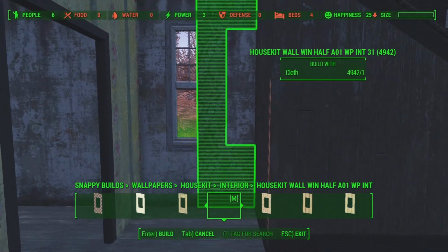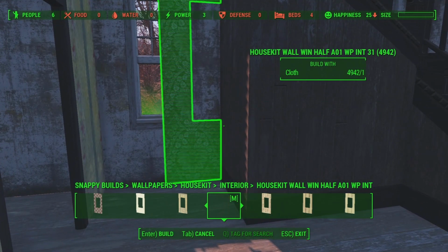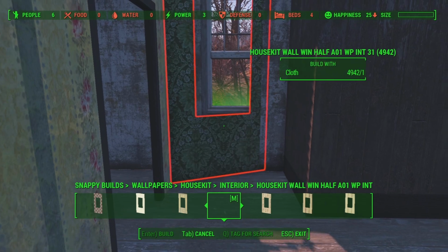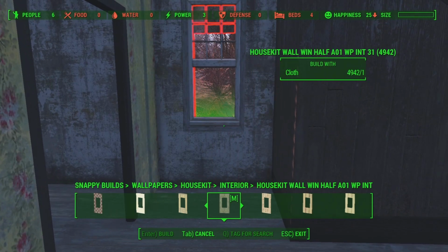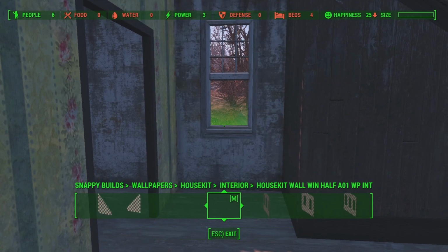It's snapping in a super weird spot. I just wish it would go right there. You know, just half the wall. Just do half the wall. But no, guess not.